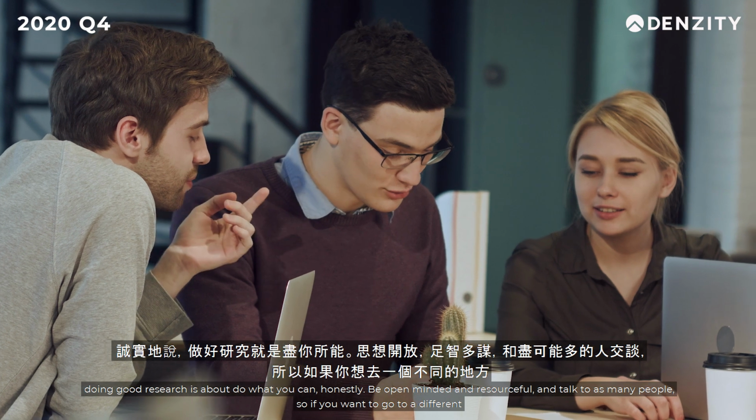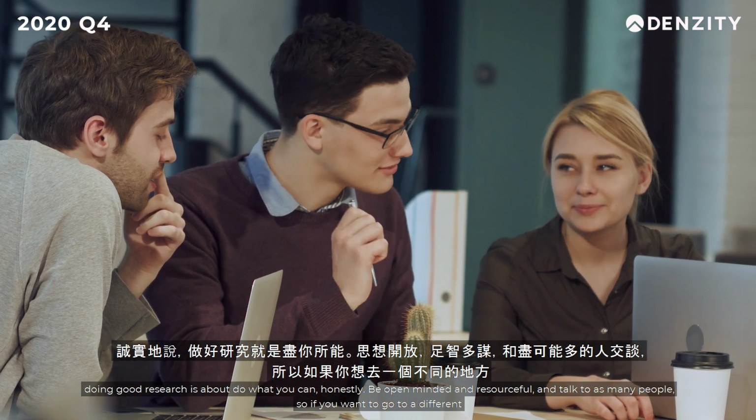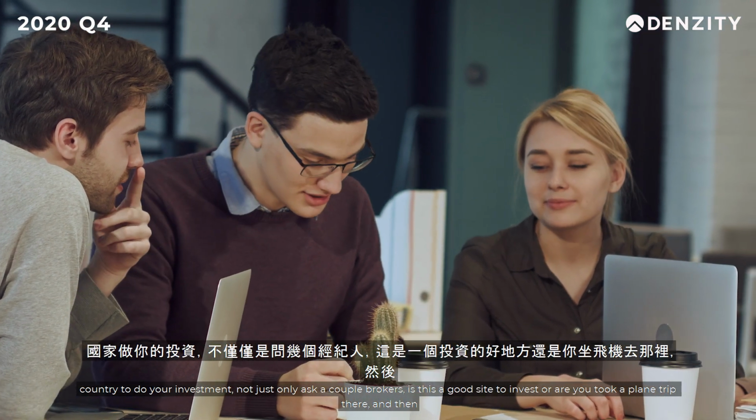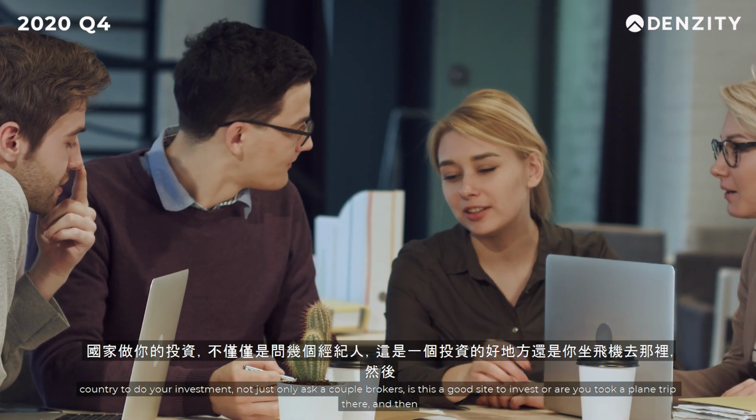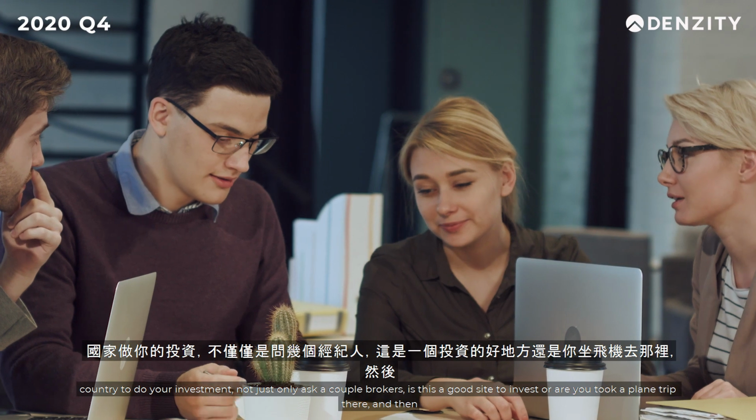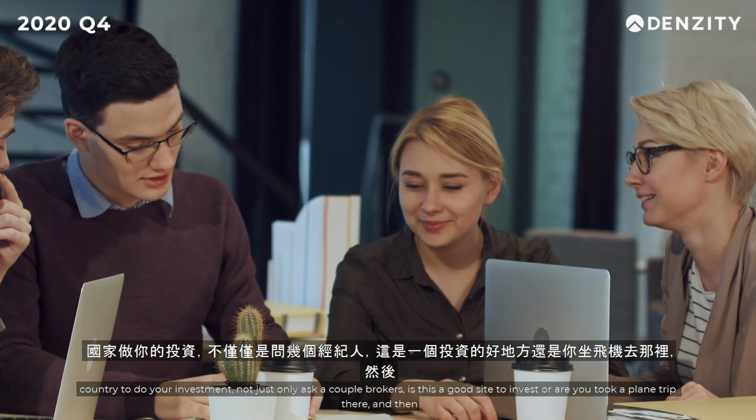Yeah, I have worked in China, I wouldn't say a long time. Hong Kong I'm a little more familiar with. I would say doing good research is about doing what you can, honestly. Be open-minded and resourceful and talk to as many people as possible. If you want to go to a different country to invest there, don't just ask a couple of brokers, is this a good site to invest, or take a plane trip there and say, I like this place.